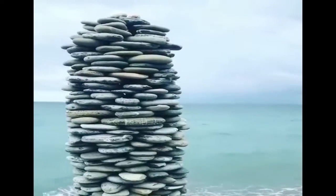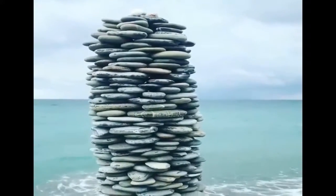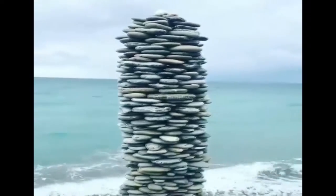Alright, this is way harder than it looks. Someone stacked these rocks together and made these tall towers without any rocks falling off.